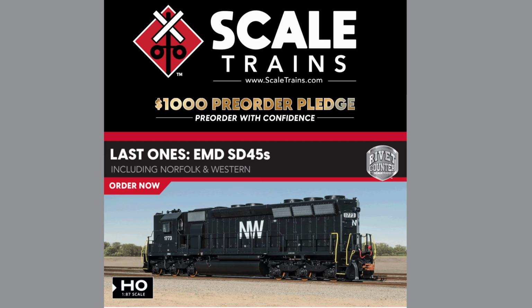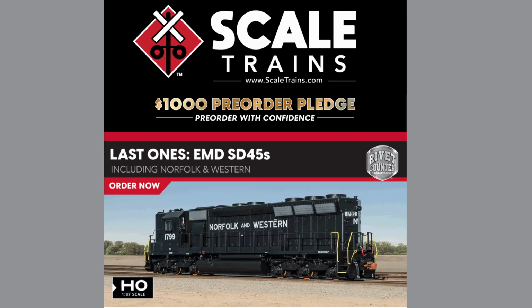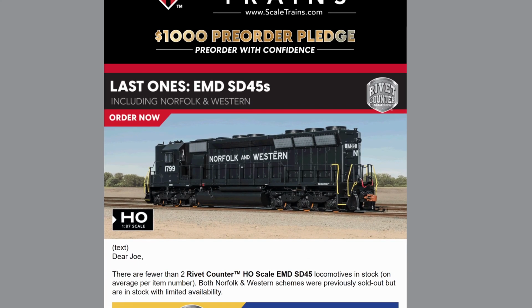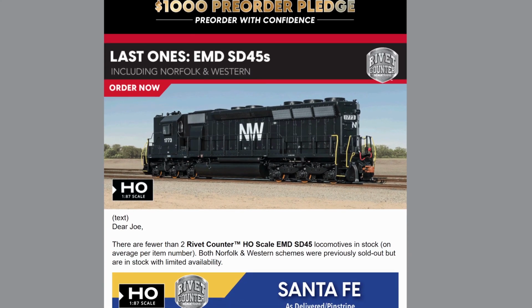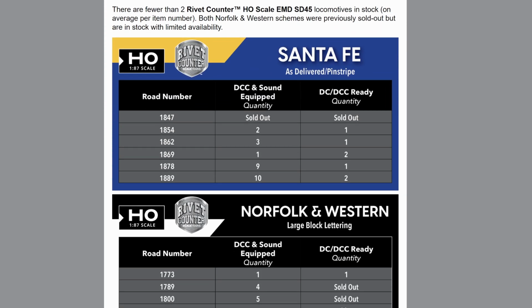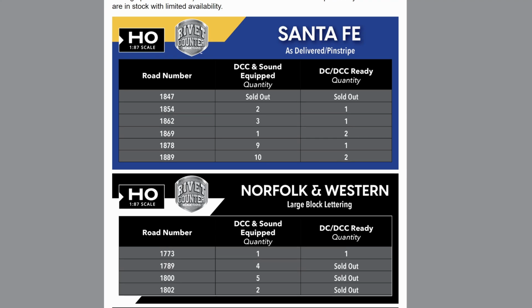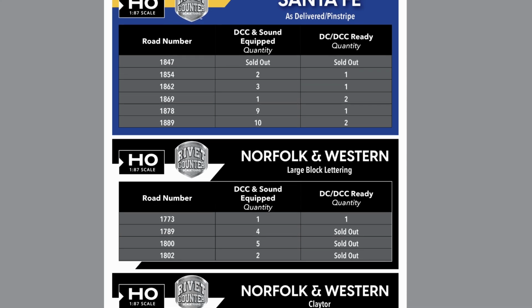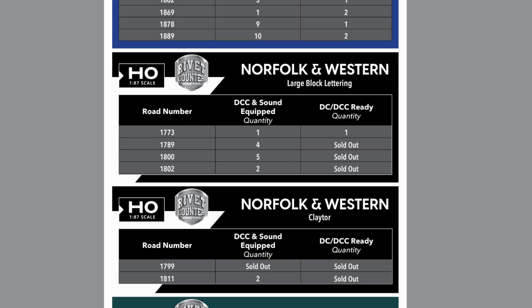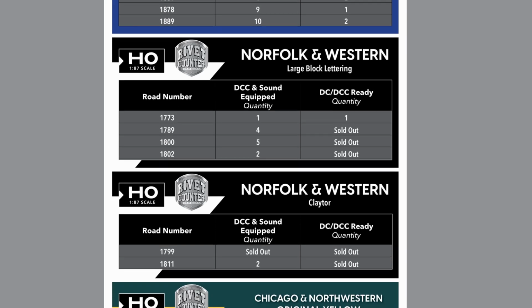Let's go ahead and get started here with what you've seen in the background with ScaleTrains. Their first product update is on the SD45s, both the Norfolk and Western schemes flashing by here, but these are in limited availability right now. Here's just a list of the currently available road names and road numbers. A lot of them are low stock, especially in the DCC ready versions.